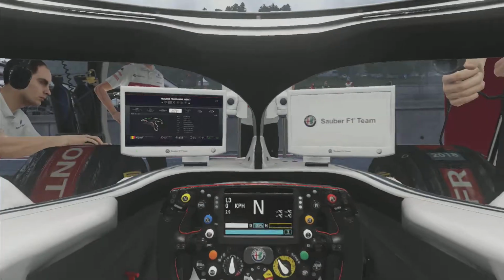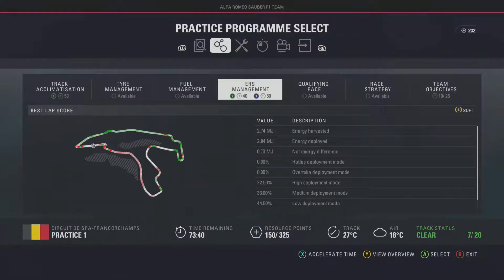Through the final chicane, we go green, but in cutting the corner, I go wide on the exit, so it goes back to red. But we get on the gas hard enough to just get back into green with that extra ERS deployment. And it just stays in green.